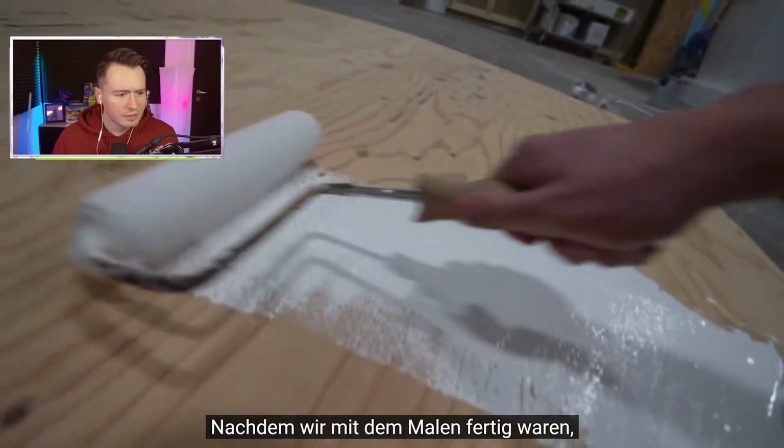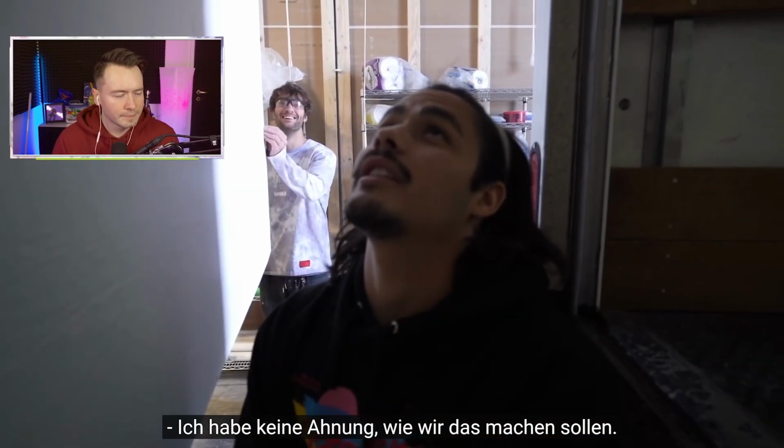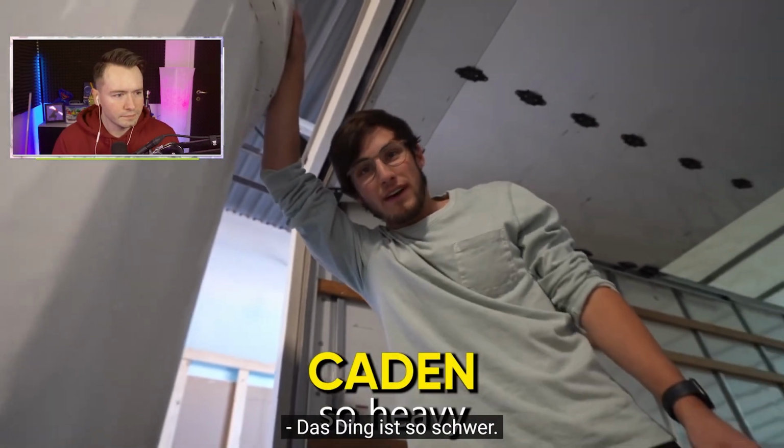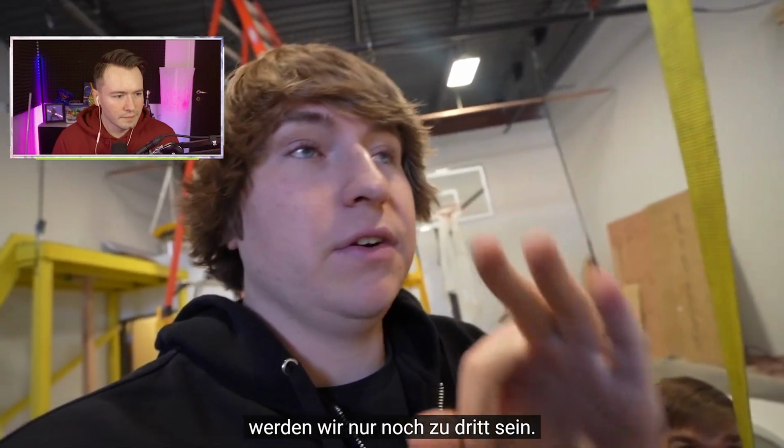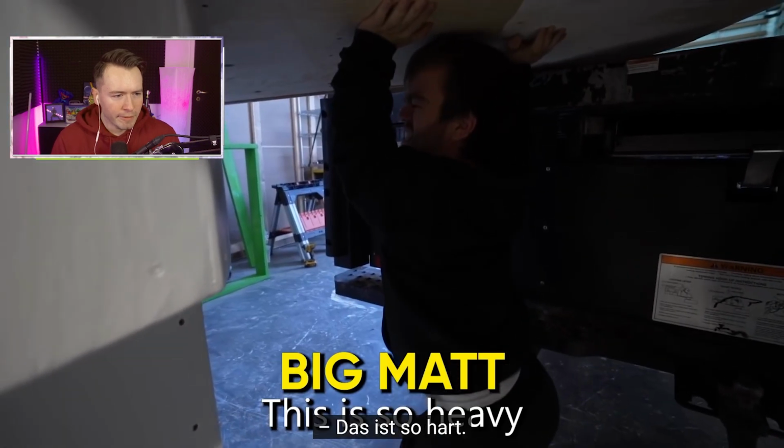Once we finished painting, it was time to load the toilet. I have no idea how we're gonna do this. This thing is so heavy. It's probably gonna take at least 8 of us to do this, and when we deliver it to Brent, there's only gonna be 3 of us. This is so heavy.